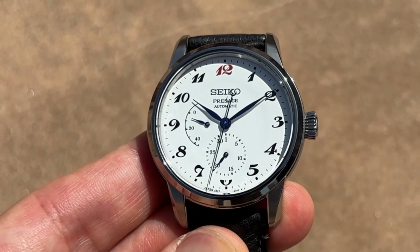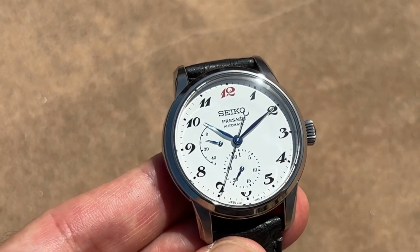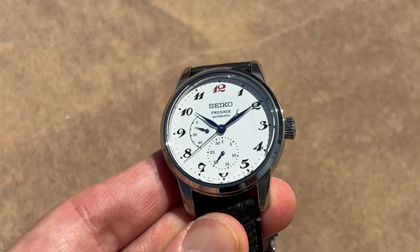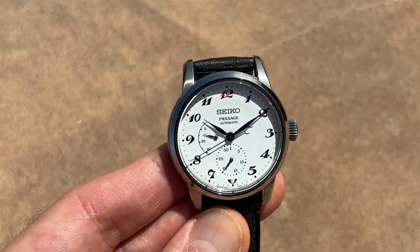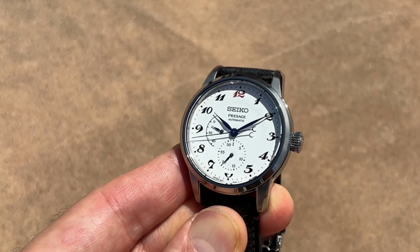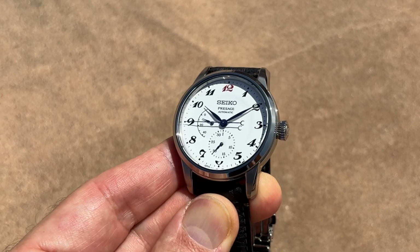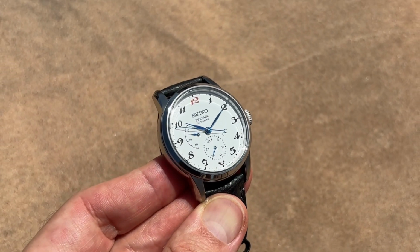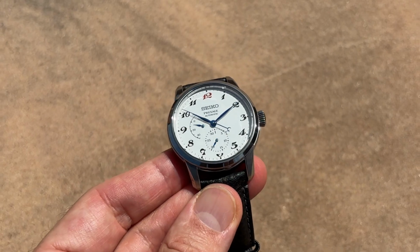Now everything is printed on top of this dial, the majority of it being black, but there is that little red 12 which provides a nice splash of color that I think this watch really appreciates. But on color, I have to say there's one thing that has been a big disappointment for me. And this is the only disappointment for me from this watch, and it is the hands.